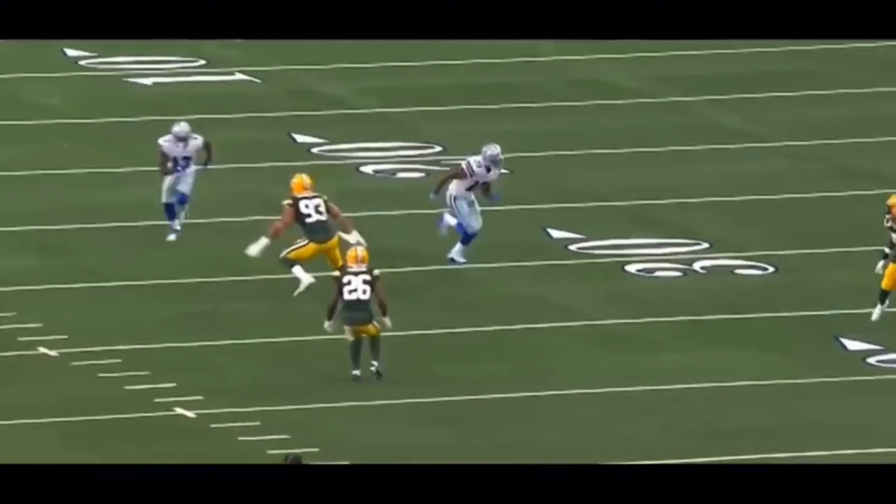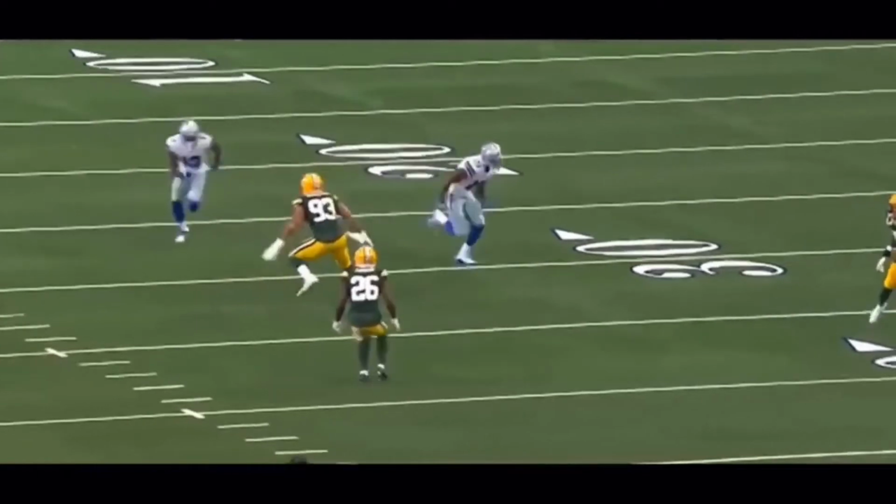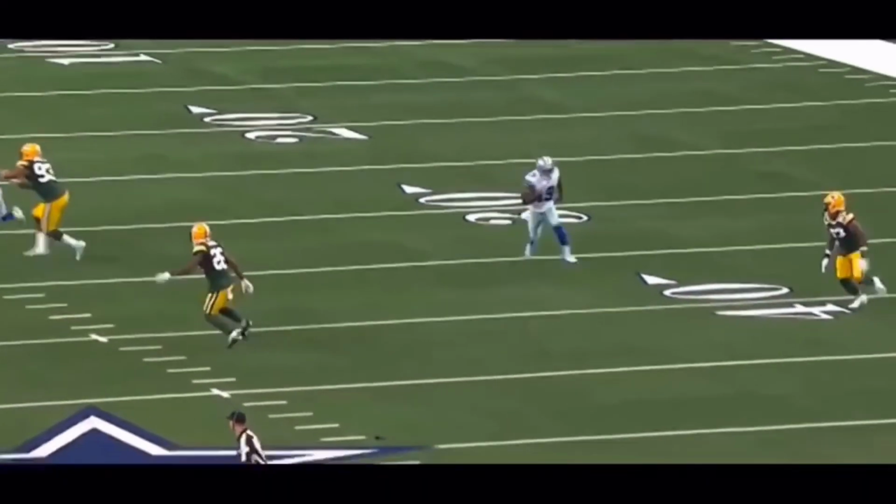You need to make all your routes look the same. So off the line here, everything looks the exact same. And what does he do? He stems this thing back to the inside. He's closing the gap with this DB. He's getting him to backpedal out of there.